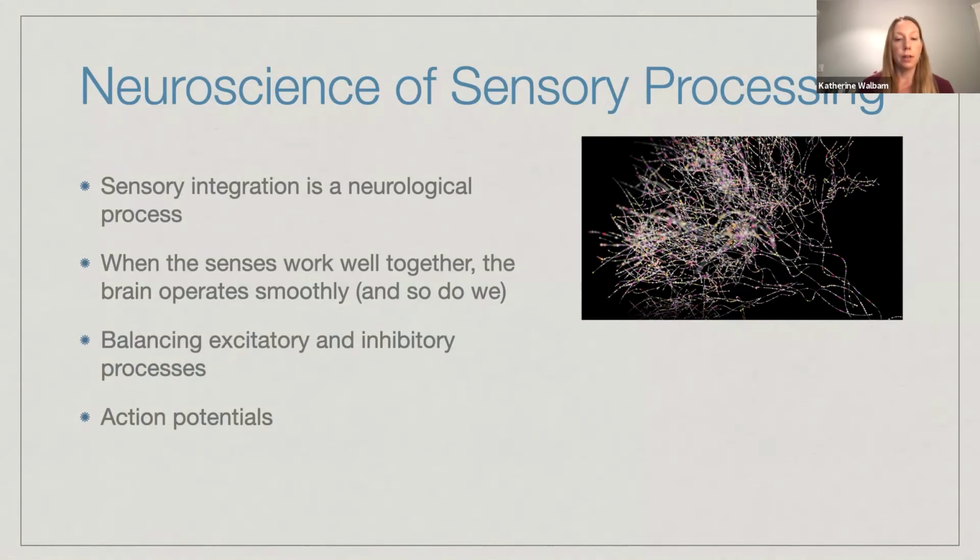The more stimulating a sensation, the more action potentials there are. Basal ganglia can be problematic in SPD, and I'll talk about that again in a minute. They're sort of letting more things through. Action potentials we've talked about. So I didn't want to miss that point. The more stimulating something is, maybe the louder a noise is, the more action potentials there are, the more messages there are to those cortical areas of the brain.